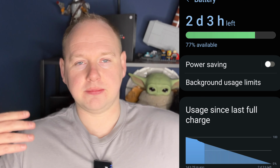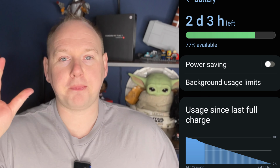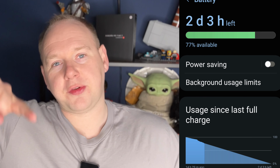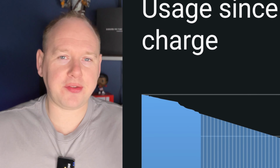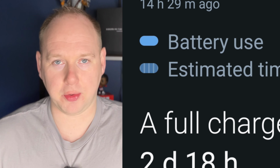This phone, with its Snapdragon 8 Gen 2 chip, is unbelievably efficient. Here's a screenshot here. As you can see, this is telling me I've got still over 2 days of battery left. At the point of taking the screenshot, the phone was charged the previous night, roughly 16 hours before. And when you look down a bit, you can see that the estimated battery life is 2 days and 18 hours. Now, for those in the know, that's 3 full days because, well, you sleep in between that time.